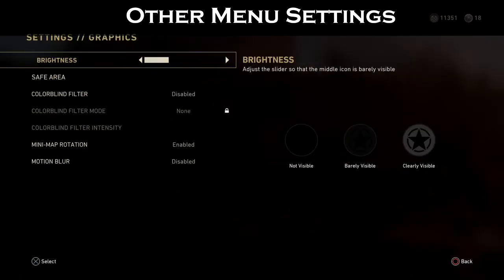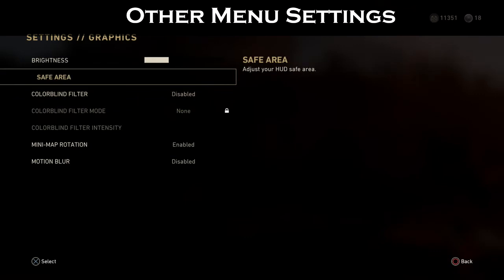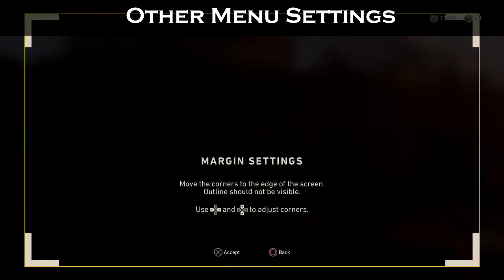Next up is actually your safe area. With the safe area, you want to make it as small as possible. It doesn't actually affect the screen, it just affects your HUD, so it brings everything tighter to the center, as you can see on the screen now, and it allows it so you don't have to look away from the middle of the screen as far as if it was in the corner.